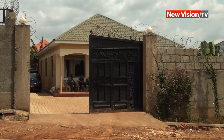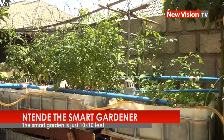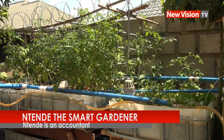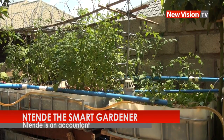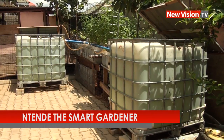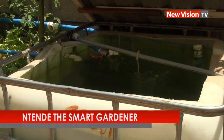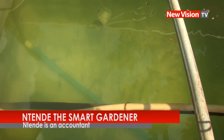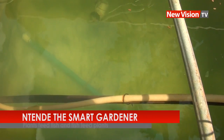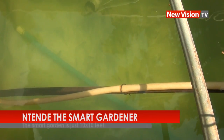When you visit John Ntende's home in Gayaza, you will be astonished. Ntende's garden is just 10 by 10 feet, about the size of a bedroom, and yet mesmerizing. It is an aquaponic garden. Aquaponic gardening involves growing fish and plants together where each feeds the other. What's more, he does not grow his crops in soil because all the nutrients are found in the fish droppings.